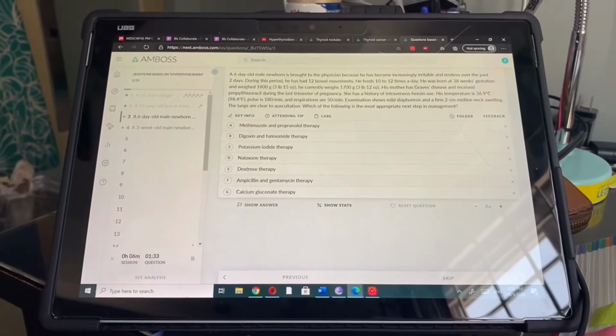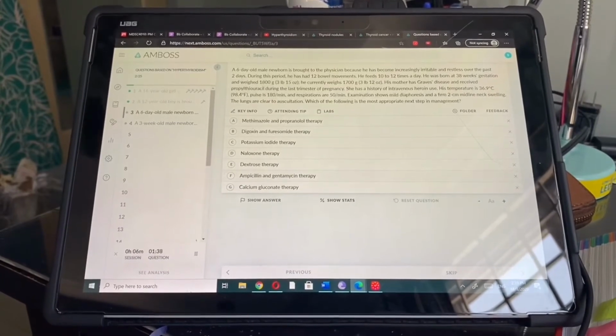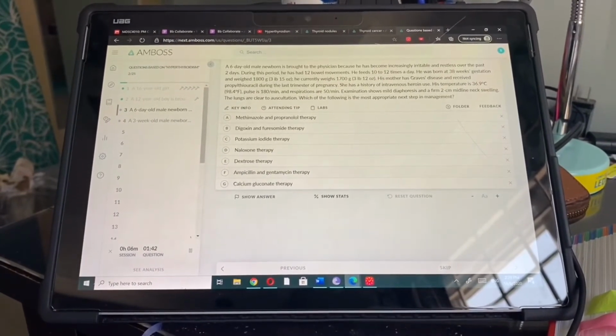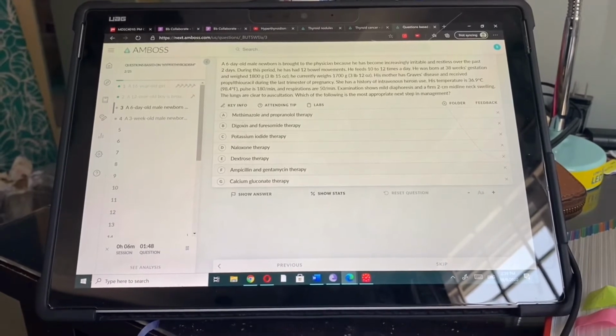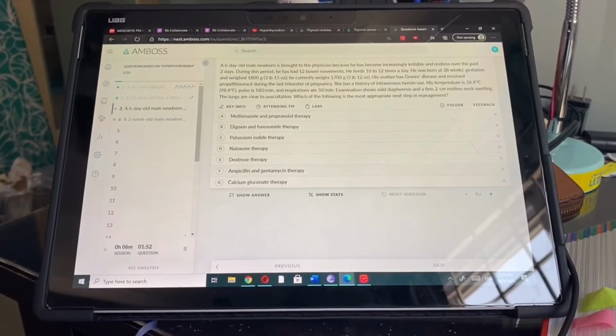Not to be an Amboss ambassador or anything, but what I really love about Amboss is when I'm doing questions, I know why I got the question right, and then for the others, why those choices would have been wrong, or why I would get a question wrong. And that's very beneficial. I really love that. As a medical student, you should be using Amboss.